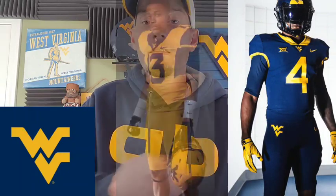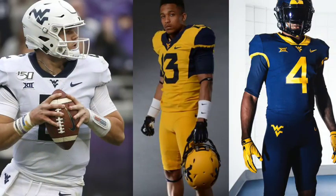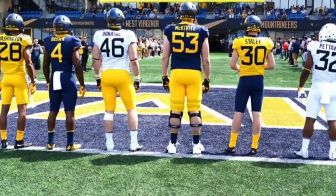Next up on the list, West Virginia, my team. Big hits and misses here as well. You can't go wrong with the blue, gold, blue combo. I love it. I absolutely love the all blue, the all gold, and the all white combos. Those are pretty awesome. I guess a lot of mixing and matching is fine. Whatever. The only thing is, when you go all white, don't wear the blue helmets.